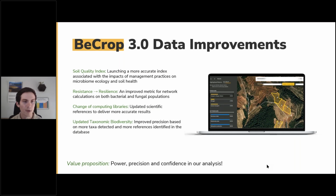We've also improved on and created a new metric for resistance. We're transitioning the resistance metric to resilience, which is an improved metric for network calculations on both the bacterial and fungal populations. Very similar to resistance, resilience is intended to look at the ability of the microbiome to remain resilient to stress and disturbance.